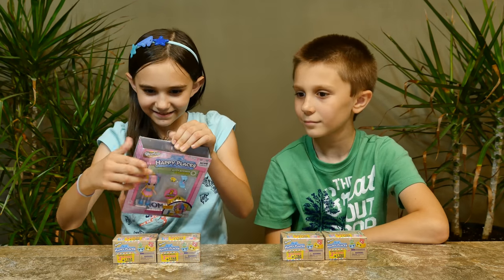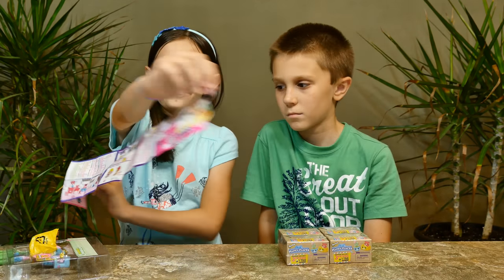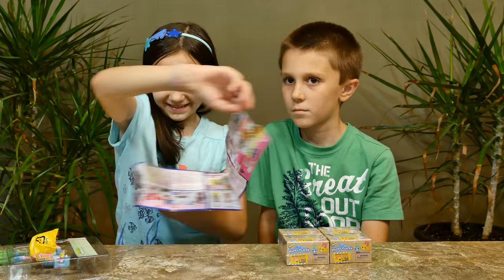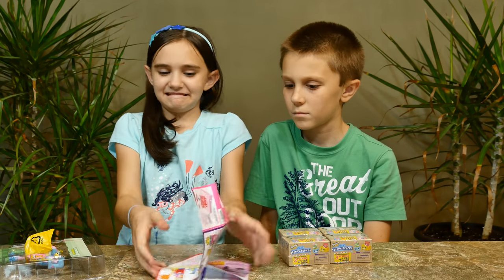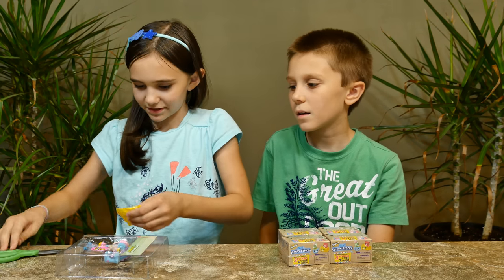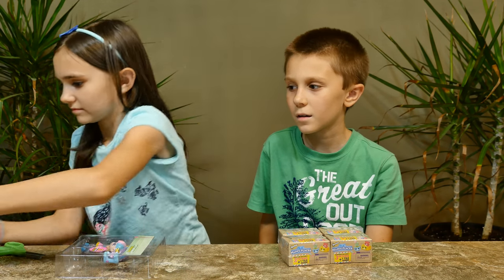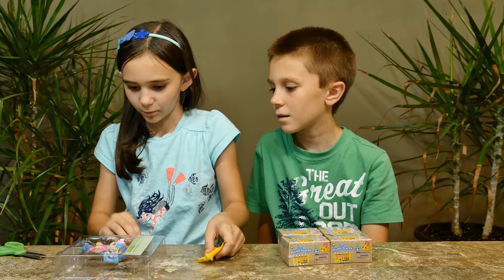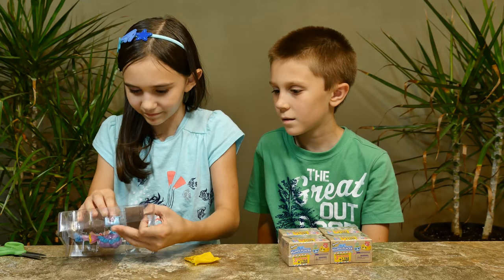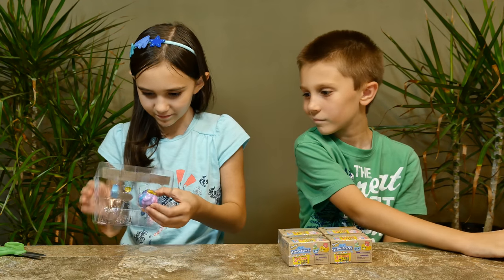Would you like some scissors? It's gonna cut it open. Wow, look at the checklist. Oh my gosh, there's so many to collect. So in this package, there is a little Shoppie, a doll stand, one small Petkin, one mini Petkin, and the catalog. Cool.